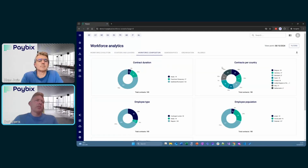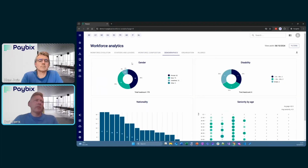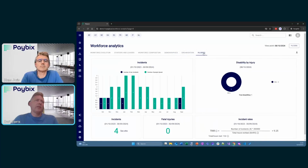You can click on every number, as I said. Workforce composition, so this is contract insights: how many contracts are fixed term or contingent workers, because you can add them too in the system. Some demographics about gender, nationalities, organizational views, and again here are injuries. As I said, these are also provided.